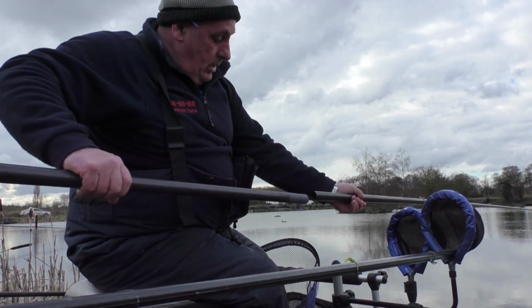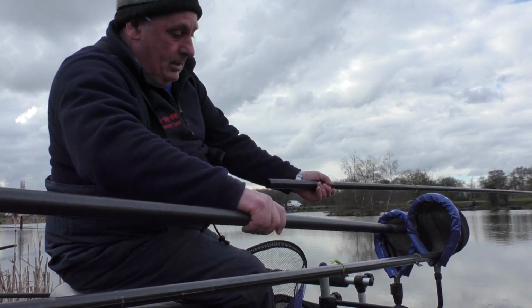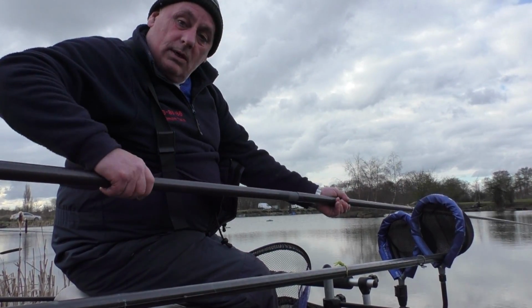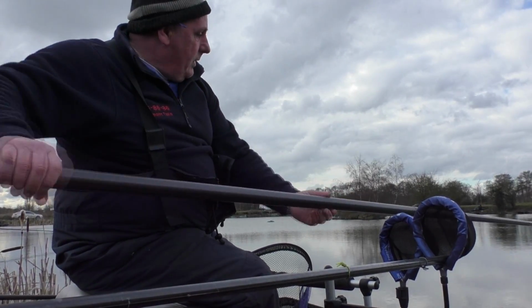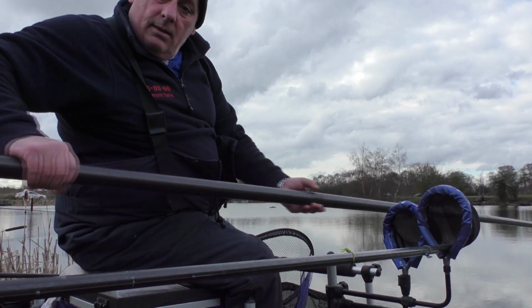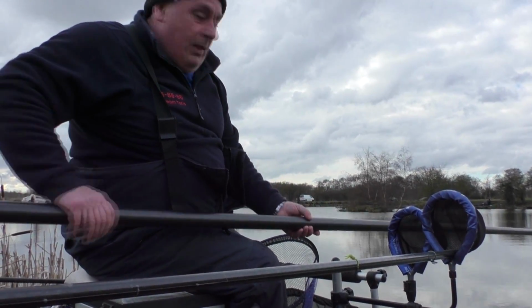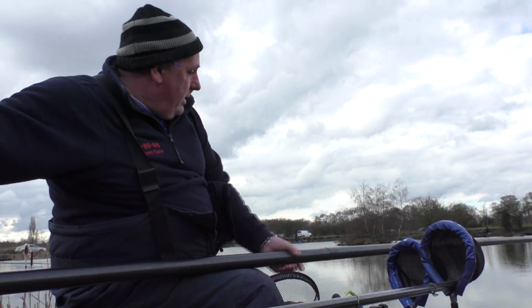So, like I said, plug away, don't get disheartened, because after all it's still cold and that water is still really cold. You just keep plugging and plugging and plugging, and hit the same spot for your bait, so you've got a good bed down, and they've got to come to that, rather than you go to them with it.